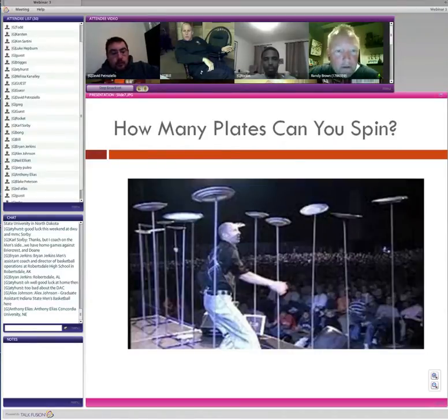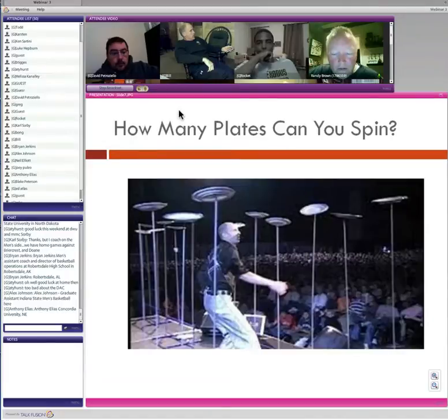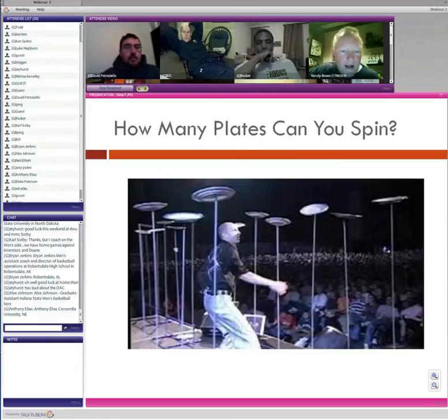I love this picture because to me this is what it's all about. We all want to be so good at everything. We want to have 1,000 drills. We want to have 15 different shooting drills. We want to be everything to everybody. But the saying goes that the master of all is the master of none, which is one of the great quotes. So how many plates can you spin at once? I don't know, there's probably 20 there.